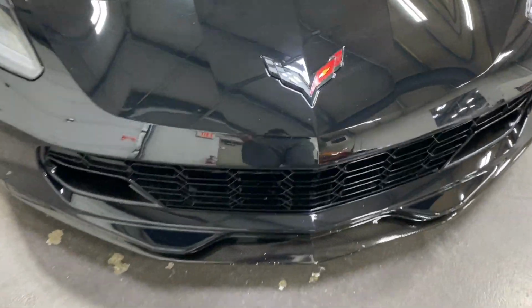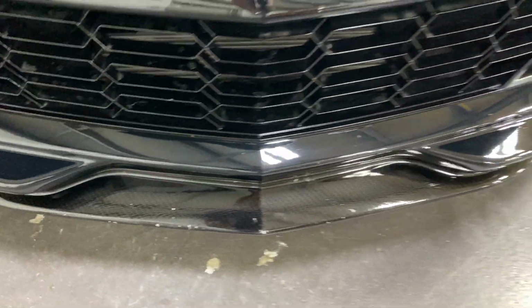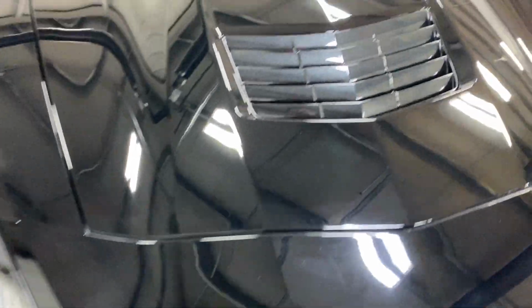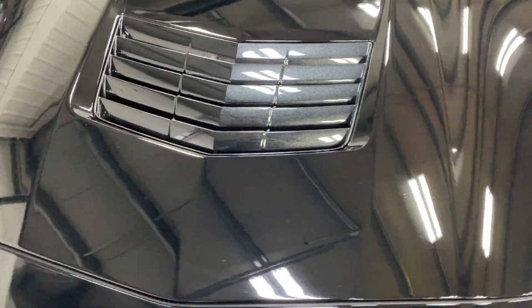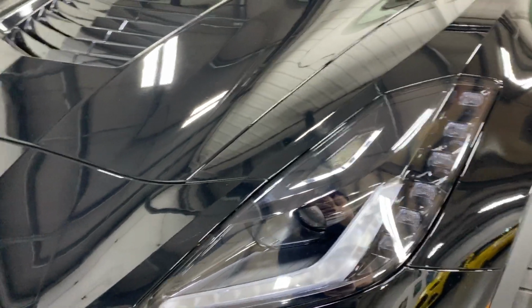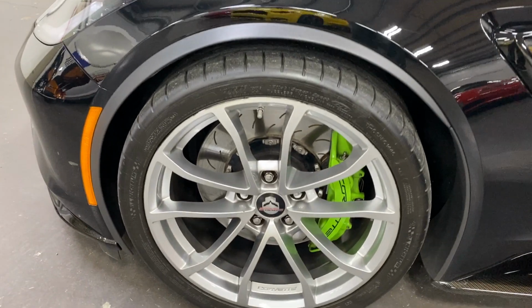So there's a little bit of marks here on the front. We'll do our best to touch them up on that lower splitter there. But I just want to point them out to you. They are there. We've got the nice carbon flash metallic on the insert there on the hood. We've got the projector HID headlights with LED daytime running lights and LED turn signals as well. Very sharp looking car. Here's your front wheel.